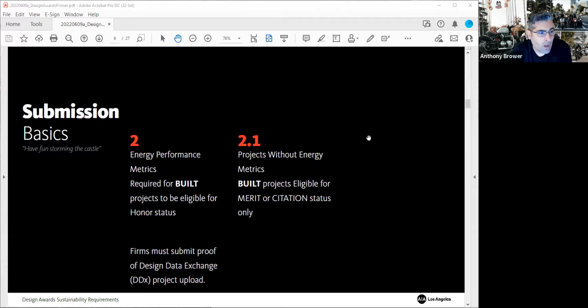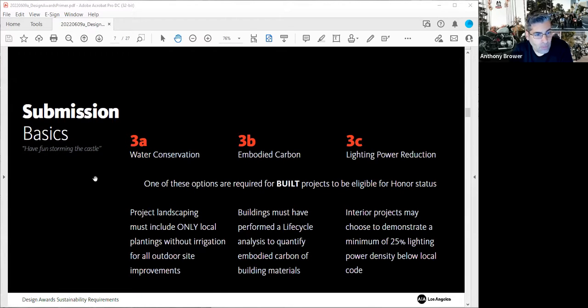Second requirement, and now is where we start getting into requirements that affect your award status. So we're asking for energy performance metrics, which are required for built projects to be eligible for honor status. If you don't have those energy metrics, you can still submit for an award, but your project will only be eligible for merit or citation status. Now, the third layer, so that was required last year. We're continuing that requirement this year, and now we're adding one new requirement this year.